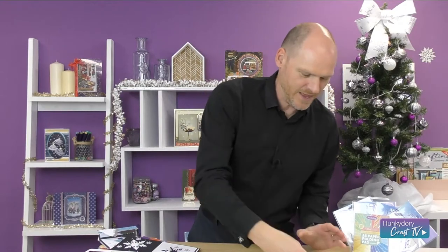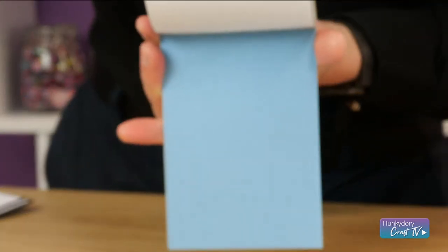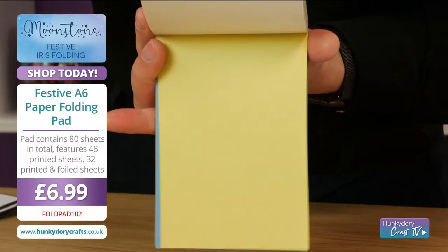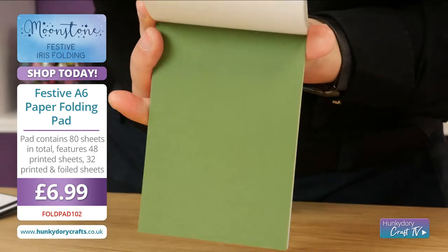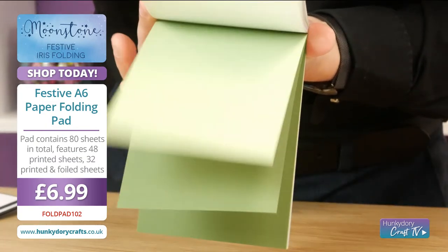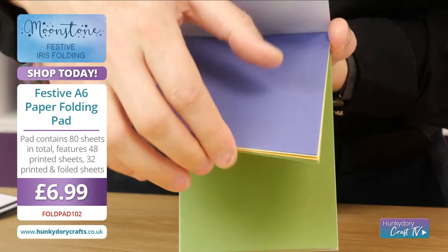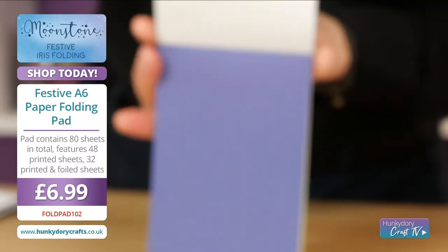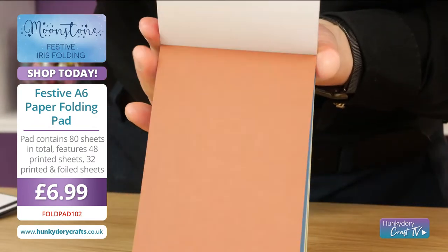Right. The A6 iris folding paper pad, and I will do my absolute best to show. It's not going to work on this one, is it? Is it going to behave? Right, so we've got different colours. We've got the lovely blues, yellows there. As you can see, you get multiple sheets of each. Different greens, yellows. As you go through, all the different colours of the spectrum. I'm sorry about this. If we try and get anything there to look at, like my hand, there we go.